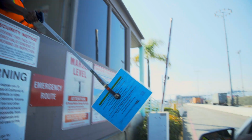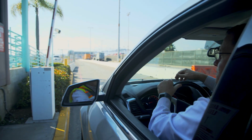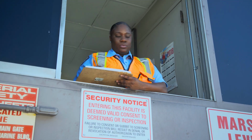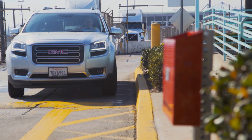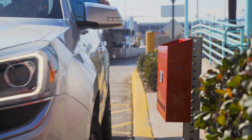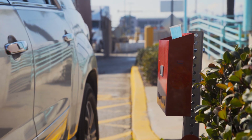Once the officer has validated the purpose of your visit, you will get a visitor pass to display on your dashboard and be asked to pull forward a bit so the officer can write down your license plate vehicle information before authorizing you to proceed to your destination. When you leave the terminal, please drop off your visitor's pass in the drop box on your way out or in the box at the end of the administration parking lot.